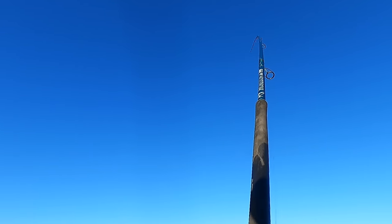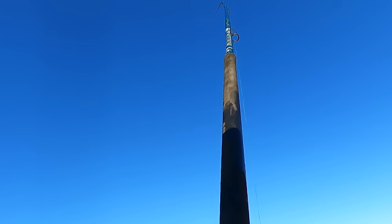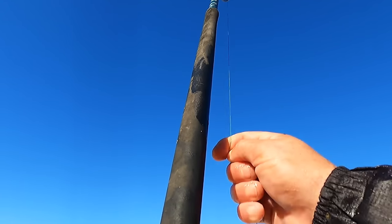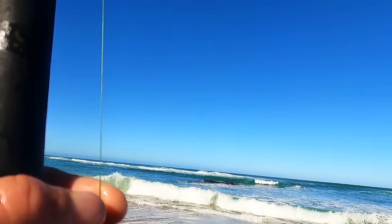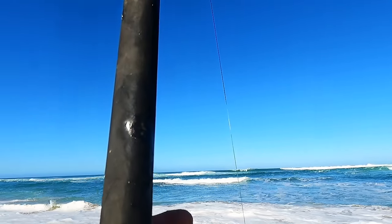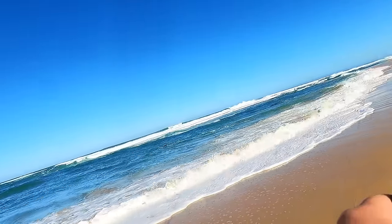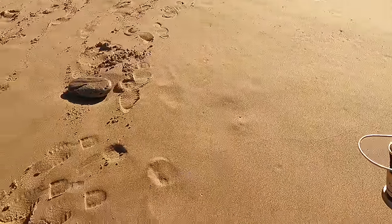Oh, good fish. I just had a decent bite. Oh, it's not that bad. Must be a galjoen. Yeah. Come on. Stuck there. Out. Oh ho! Galjoen, galjoen, that's getting better.